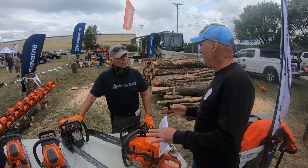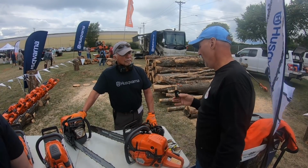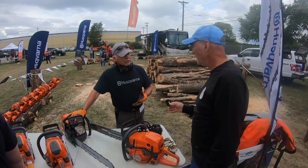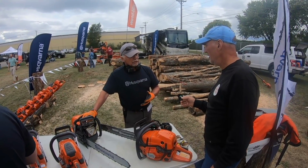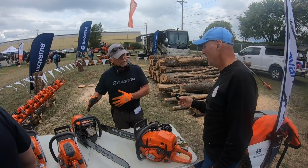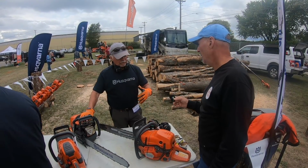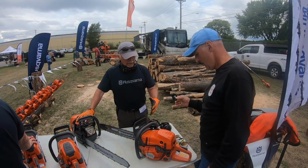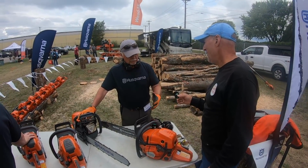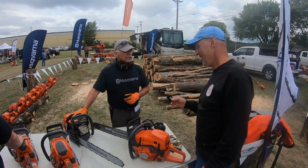So what do you think you're going to sell more of, the 592 or the 585? Well, it depends on the customer and what he's looking to do with the saw and how he runs his saw. The XP saws have a higher torque curve than the standard saws. If you like the old style carburetor adjustments, afraid of change, the 585 is there. But I'm sure we'll sell more 592 XPs than 585s.